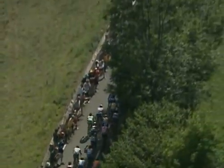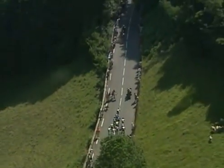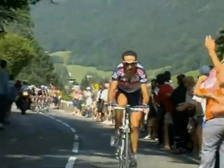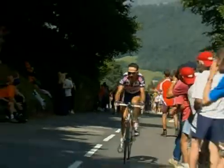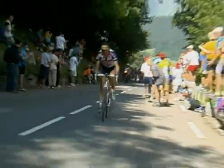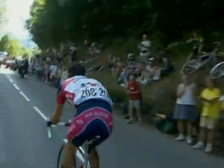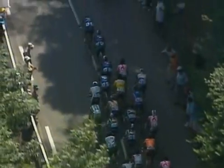You can see how US Postal have certainly not responded at all to that attack coming out of the front. They're not worried about these lesser riders moving off the front. They're waiting to see if the attacks will come from Santiago Botero or Oscar Sevilla or even Roberto Heras. I don't think, in fact, Armstrong wants to set a hard tempo to pull back the Frenchman Laurent Jalabert. He will be looking at the men who stand a serious chance of beating him in the overall classification.